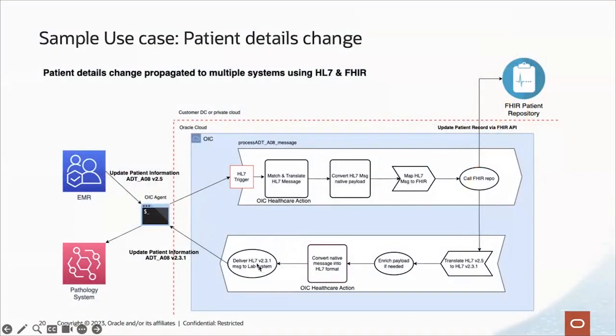And it's going to send that 2.3.1 version out to another external application of ours, which is our pathology system. So this is a typical use case where a patient detail has changed and we need to propagate that change to multiple different downstream applications. We're going to propagate it to a new master patient index which supports FHIR, and to quite an old pathology application which only supports HL7 version 2.3.1.